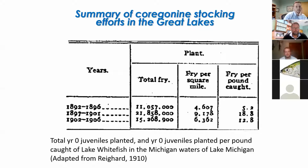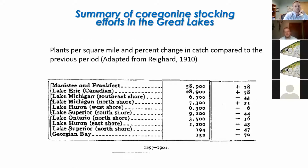And so here is the earliest source that I was able to get my hands on. It's from Rygaard in 1910, and it is an examination of stocking throughout the Laurentian Great Lakes from the late 19th century. Here he reports that planting of lake whitefish juveniles was ongoing in all 5 lakes as early as 1892. And then he goes on to actually make an attempt at finding adequate stocking density for lake whitefish. He found that planting about 30,000 juveniles per square mile, or roughly 100 juveniles per pound caught, correlates with an increase of about 72% in the catch.